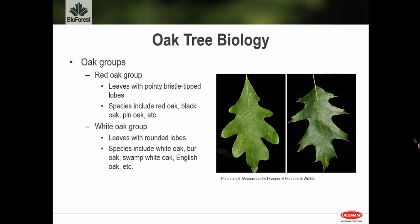Oaks can be divided into groups based on some of their physical characteristics. In Canada, we only have a couple of groups, and we're going to focus on the red oak and the white oak group in this presentation. So species in the red oak group have leaves with pointy, bristle-tipped lobes, like we see in the picture on the right here. Some of the species in this group would be like your red oak, black oak, pin oak. And species in the white oak group, like we see on the left, have leaves with rounded tips on the lobes. Species in the white oak group include white oak, bur oak, and the non-native English oak. These two groups will respond pretty differently to infection by oak wilt, as we'll see a bit later on.